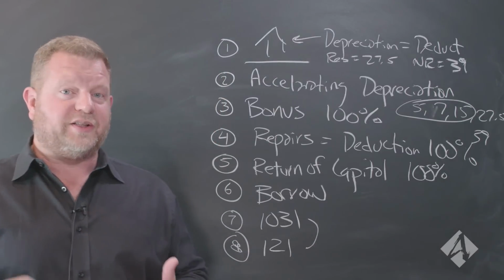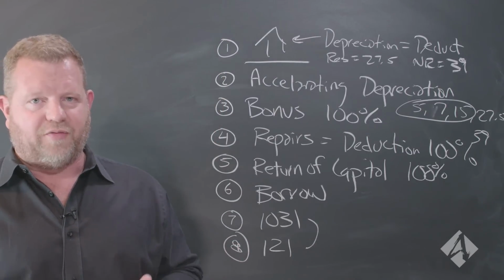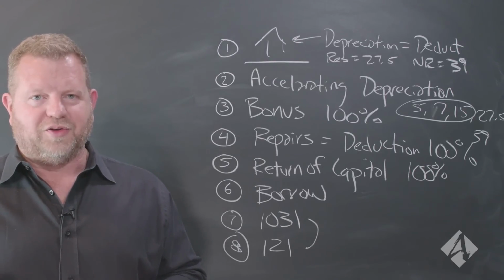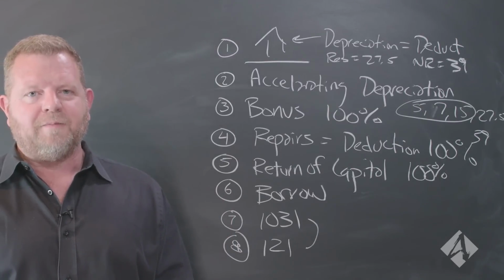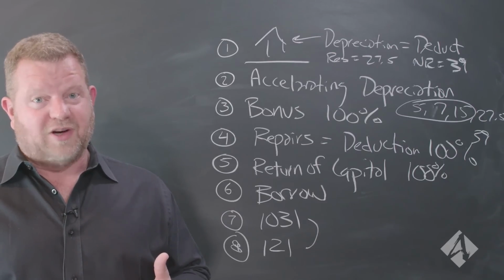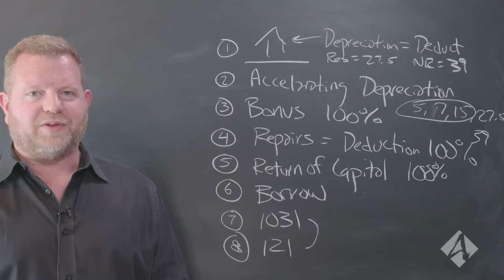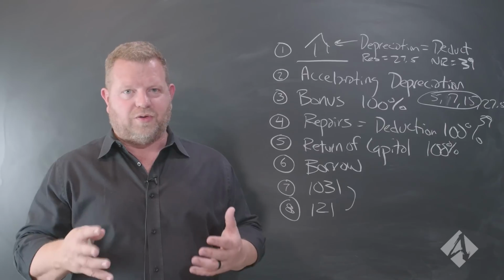So if you have a house that's gone up in value, like let's say I paid $500,000 for that house that I sell for $1.5 million and I'm single. So I have a $250,000 exclusion. So I make $1 million and I don't have to pay tax on $250,000. I still have to pay tax on that $750,000. Well, that's going to be painful. That's going to be at 20% plus 3.8% net investment income tax. I may not want to do that.